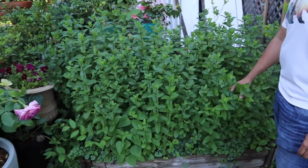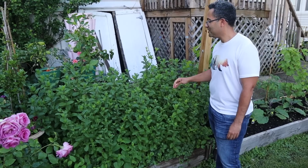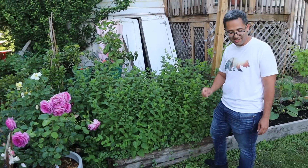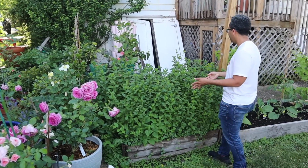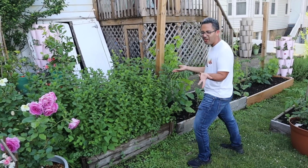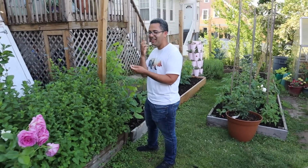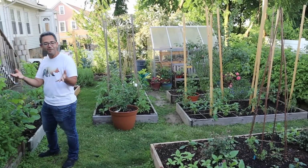Did it just take over this bed over the years, or what's the story of that mint over there? So this is actually one of the first garden beds that I had when I started this garden, because believe it or not, I only had about maybe 5 beds, and they were all up against this wall. I was trying to see if I was going to like gardening. I didn't really know too much about it, and so I started out very small.